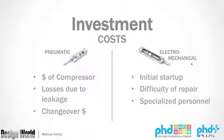So looking at the electromechanical side of things, you've got your initial startup costs that we covered: your actuator, your cables, your controller. But another thing to understand is that your electromechanical actuators are a little more technologically advanced and can sometimes be difficult to repair. Many of the actuators are not field repairable. You need to send them back to the manufacturer for repair. Another thing to consider is specialized personnel required by the customer or by your staff. Again, with the technology that comes along with these actuators, things to consider are the programming and the implementation of the actuator, and also the service, repair, and maintenance of it once it's in the field.